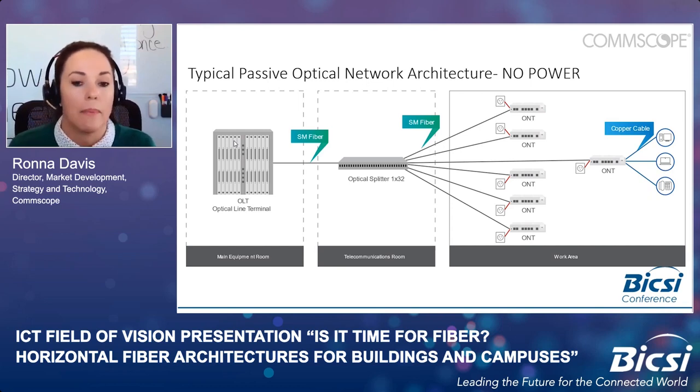PON provided an excellent solution by introducing passive optical splitters at the pedestals in the street where the fiber was located. Now, the passive optical splitter splits the fiber and its signal without the use of power. From the OLT, the optical line terminal, this is the system's head end, a signal is sent along a run of fiber. When it reaches a passive optical splitter, mirrors and glass in the component split the light into multiple strands. From the splitter, you run a single mode fiber optic cable to an ONT, the optical network terminal, sometimes called an ONU, an optical network unit.